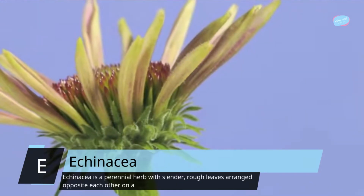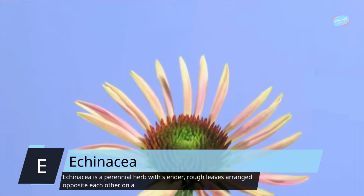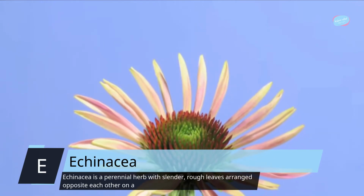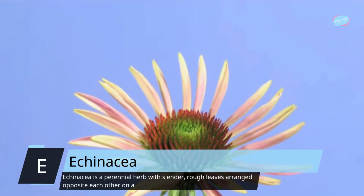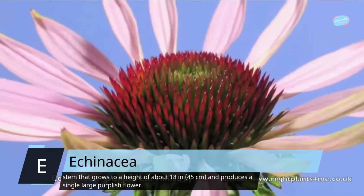E for echinacea. Fact: echinacea is a perennial herb with slender, rough leaves arranged opposite each other on a stem, that grows to a height of about 18 inches, 45 centimeters, and produces a single large purplish flower.